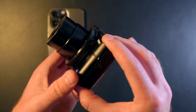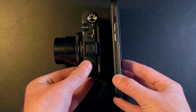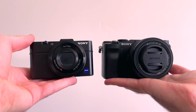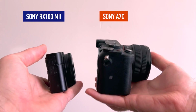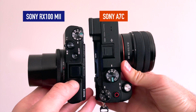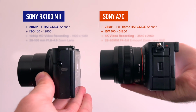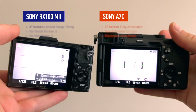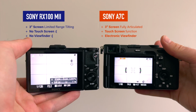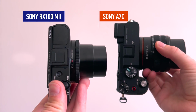Compared to my iPhone 13 Pro, this is actually a very small camera. Obviously, it's a bit thicker to accommodate the zoom lens. When held next to my more professional camera, my Sony a7C, the RX100 looks tiny, which is definitely a plus considering the lens is a little bit faster and has a slightly longer focal length, considering this is the most compact zoom lens I can get for this camera. The screens are the same size, with the a7C having touch capabilities, the RX100 does not, and the Mark II also does not have a viewfinder.